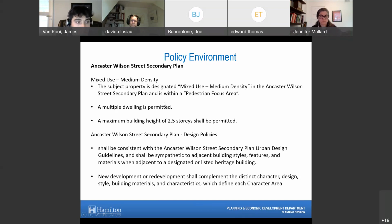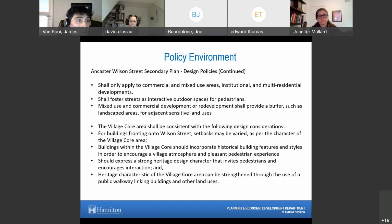In terms of the design policies that the Ancaster Wilson Street secondary plan applies, they shall be sympathetic to adjacent building styles, features, and materials when adjacent to a designated or listed heritage building. New development shall complement the distinct character, design, style, building materials, and characteristics which define the character area. This shall only apply to commercial and mixed-use areas, institutional and multi-residential developments. So we don't apply our design guidelines to single detached dwellings.